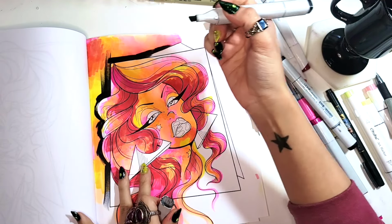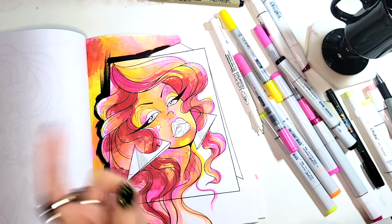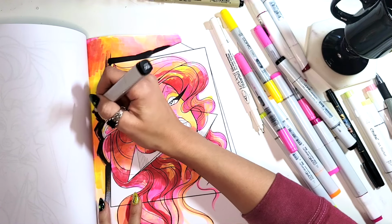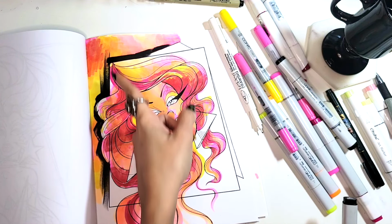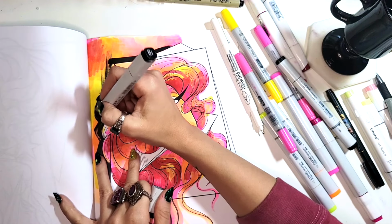That's what this kind of looks like to me. And that's not necessarily what I was going for. I wanted more of a dry brushing kind of look. And I've expressed to you all that I'm trying to play with ways of making my marker work look more painterly, more marker-y. And this is one way to achieve that, because you can very clearly tell that this was achieved using a felt tip marker.